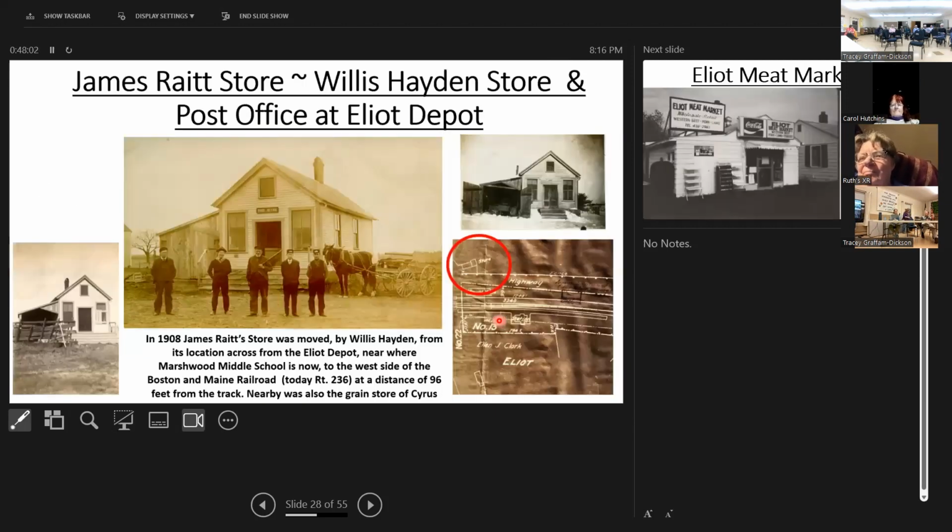All right. So there's a James Reed store and the Willis Hayden store, which was down by the Eliot Depot.